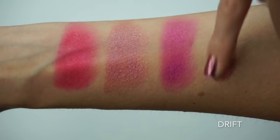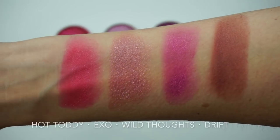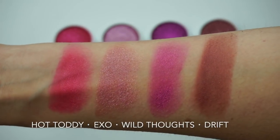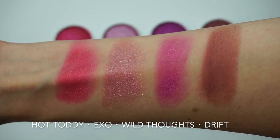Lastly, for this red and purple section, I want to tell you about the shade Drift. This is a pearlized finish shadow. I really like this as sort of a supporting character to any of the other three that I previously mentioned. It's a nice deep burgundy red. It's not too bright. It's not going to compete with these other brighter shades. So I really love to wear this one paired with one of these other three shades just on the very outer corner of my eye and into the crease a little bit to add a little bit of depth without going just for a brown or a neutral.